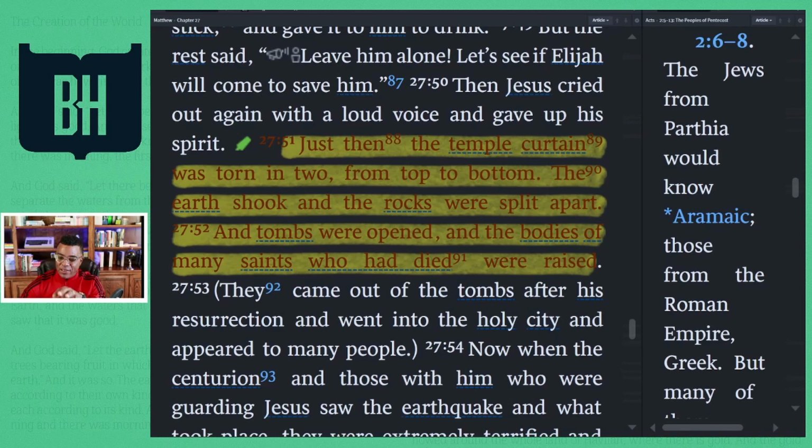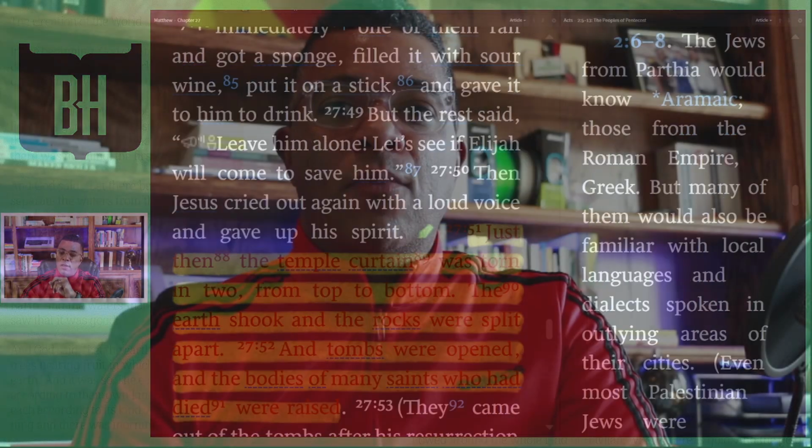So that's what is happening in the New Testament, and this speaks to a part of Jesus's mission. Wow, that was some cool stuff. We're now getting into the New Testament.